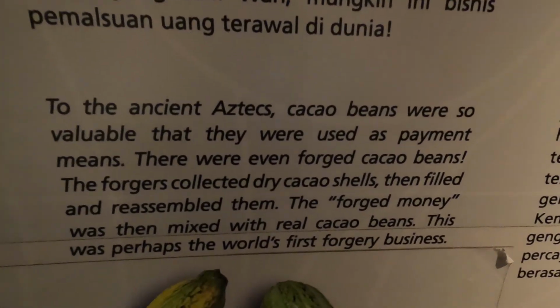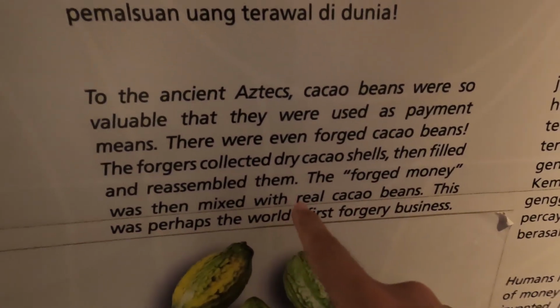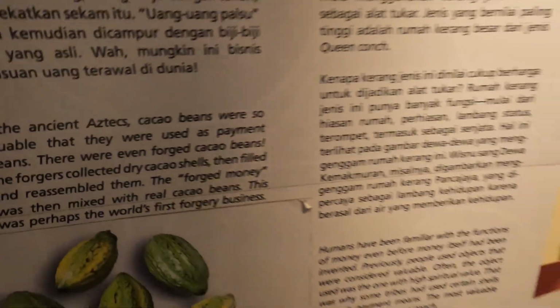This is a pretty funny little thing, guys. In the ancient Aztec Empire, cocoa beans were valuable and were used as payment. But there were even forged cocoa beans. They got the dry shells and filled and reassembled them. So maybe the first forgery business.